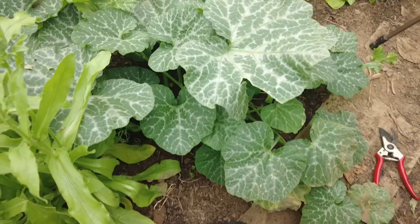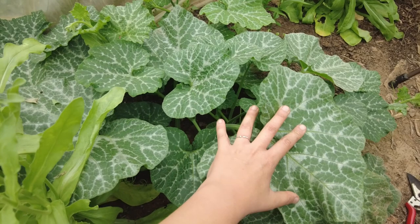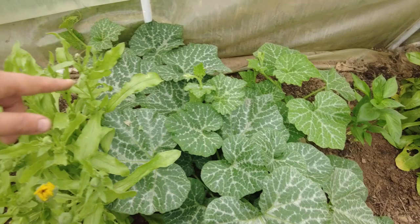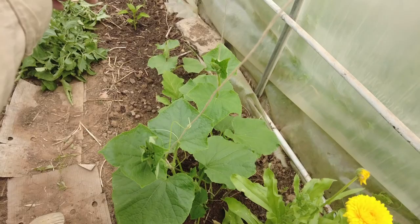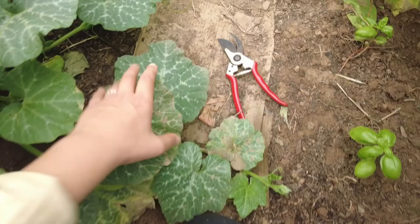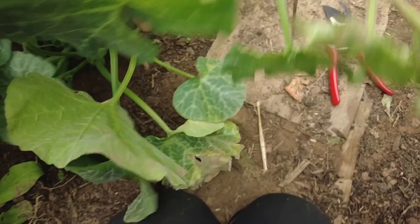This here is a volunteer pumpkin. I have no idea how it got here, but I'm just gonna let it grow because it's doing well, as you can see. And then I'll just let it grow all the way on the bottom here under the cucumbers and the peppers over there, and just see how it goes. But it also needs a trim because it's growing on the path here. So I'm just gonna cut off this leader so that we don't walk all over it.